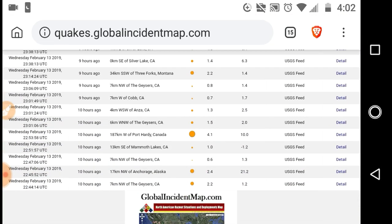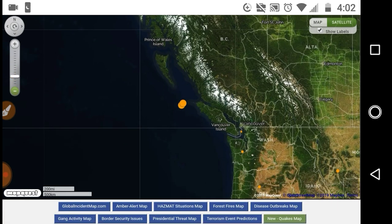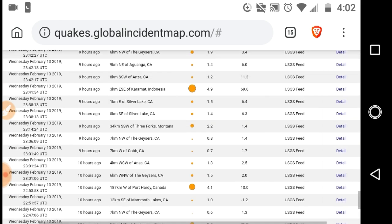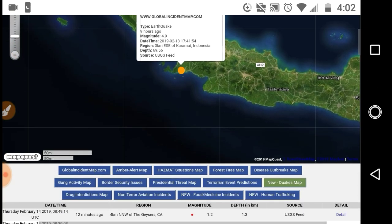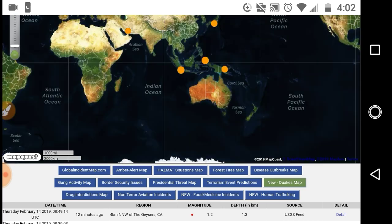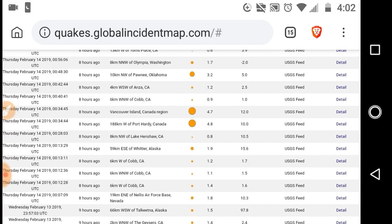All right, so we got some quakes near Vancouver. 2 of them. This one's a 4.1. We also have a 4.9 in Indonesia. Pretty much smack dab in the middle of the warning area. Again, there's been a drought for 6 and 7 magnitude earthquakes. There's a 4.8 and a 4.7 near Vancouver Island.